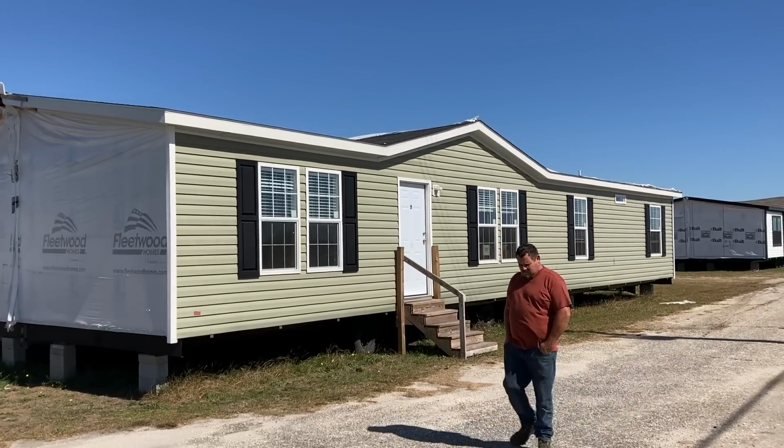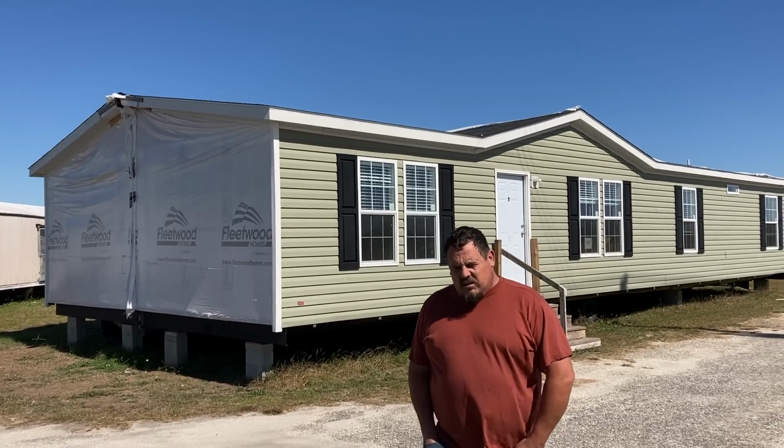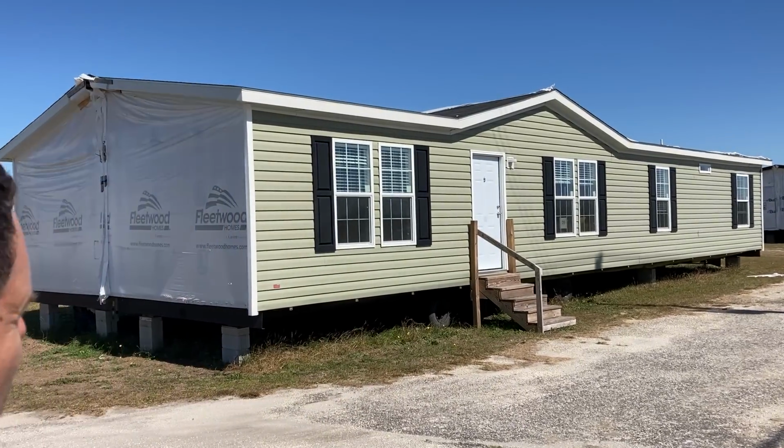All right, folks, we got a special one for you today. Donnie, what have you found us? Yo, we got us a Fleetwood here. We're gonna go in and look.